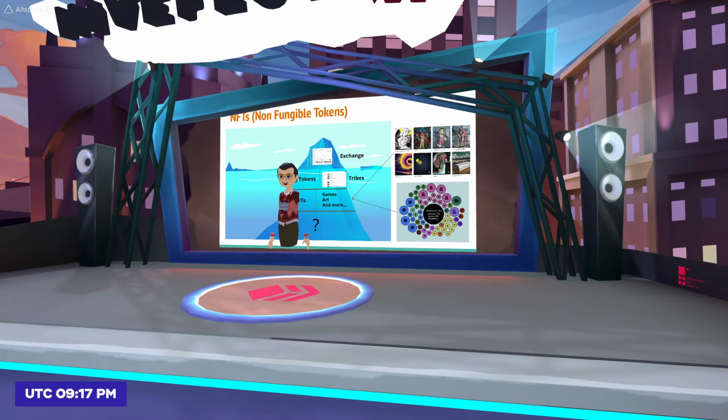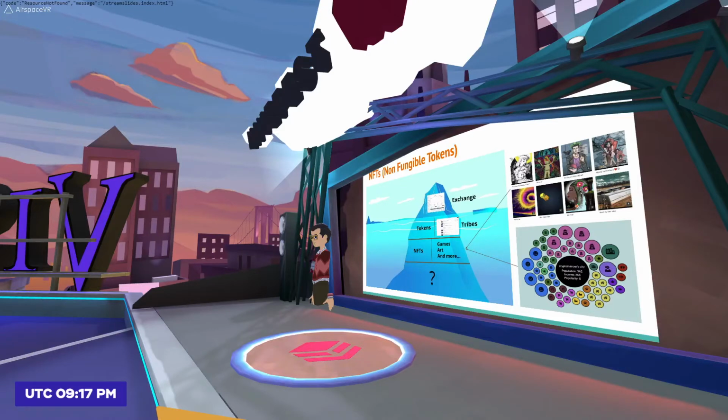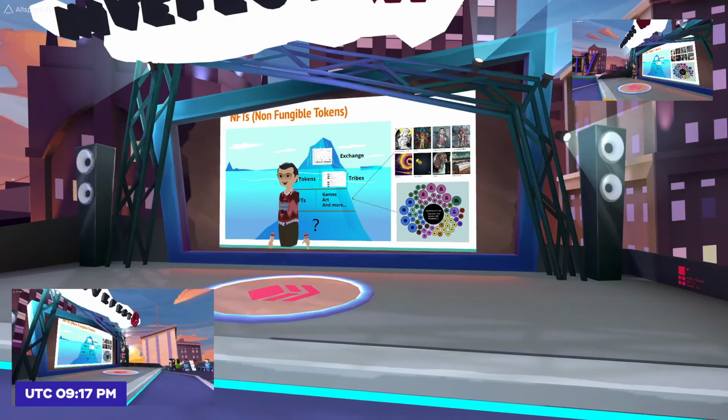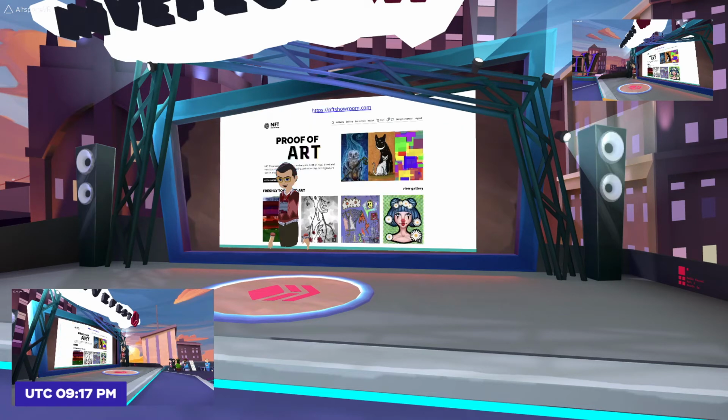With NFTs, you can digitize things such as art, game assets, precious metals, even real estate. I think in the future it would be really awesome if I could put my house deed into an NFT. That way I wouldn't have to worry about it getting lost or burned up in a fire. It would be permanently recorded in a blockchain, so I would know it's safe. And just like regular tokens and tribes, anyone can create their own NFT. It's very fast and very simple.